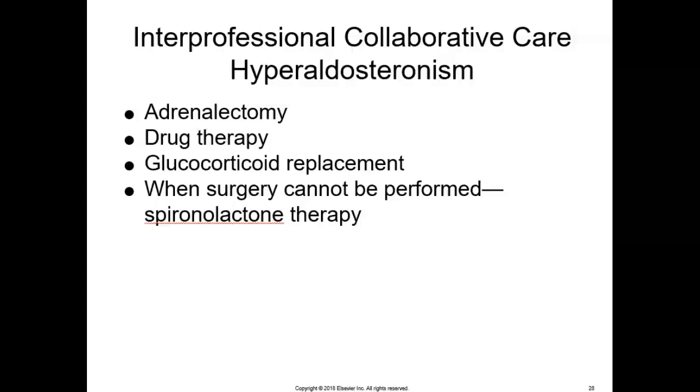The patient may also benefit from a low-sodium diet before surgery. The patient who has undergone a unilateral adrenalectomy may need a temporary glucocorticoid replacement. Replacement is lifelong if both adrenal glands are removed. Glucocorticoids are given before surgery to prevent adrenal crisis. The patient receiving long-term replacement therapy should wear a medical alert bracelet.